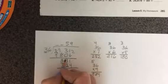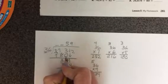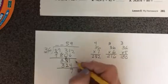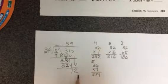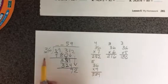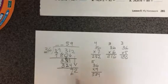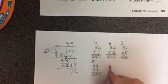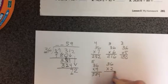I can't do 1 minus 4, so I'm going to borrow. 11 minus 4 is 7. And 2 minus 2 is 0. Okay, now I'll bring down the 2. Okay, I have 72. 36 goes into 72 how many times? Well, I'm going to do this again and ask myself, how many times does 3 go into 7? 3 will go into 7 2 times, so I'll do 36 multiplied by 2.